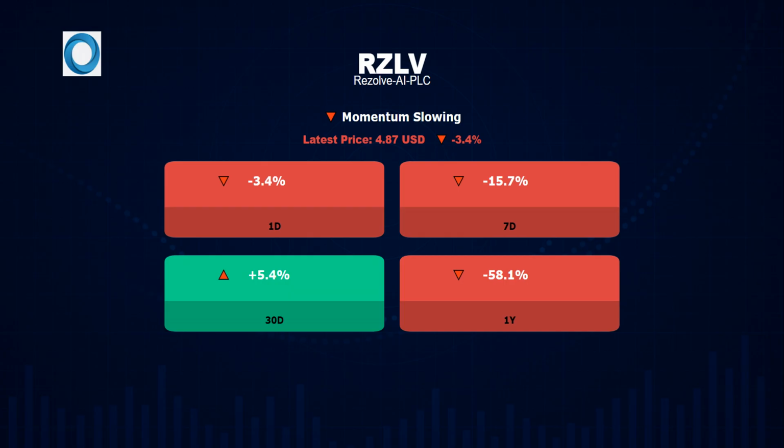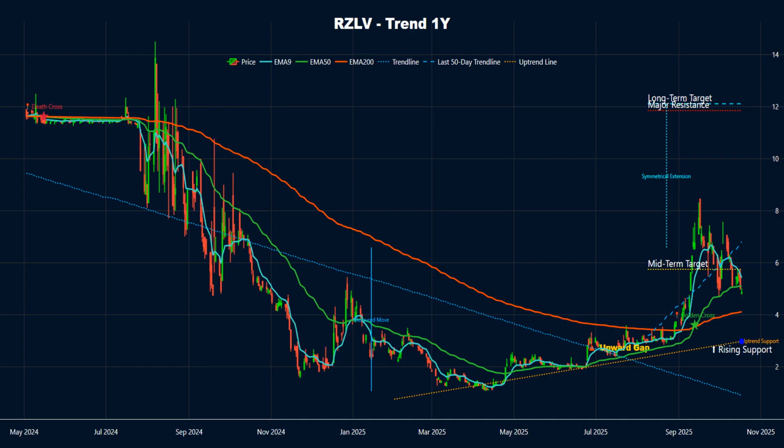Rezolve-AI-PLC is at an inflection zone. Watch how price reacts at key levels. The stock dropped 3.4% today, and the 30-day trend suggests an uptrend. Short and mid-term pressure is clearly weighing on the price, although the long-term structure still holds for now. A breakdown here could signal broader weakness.